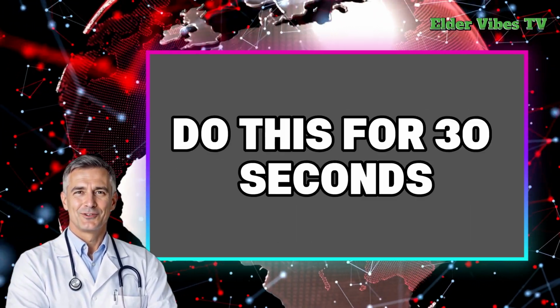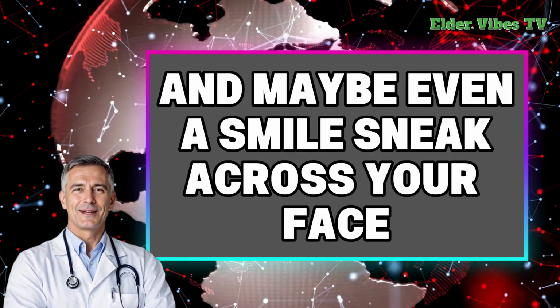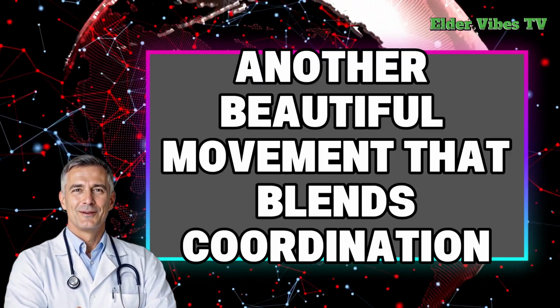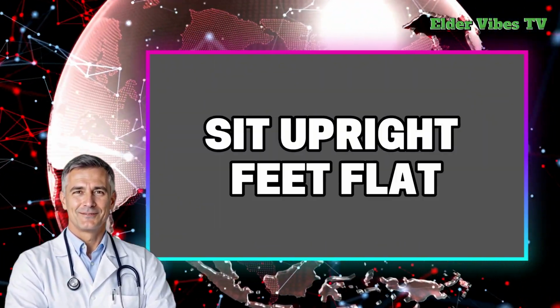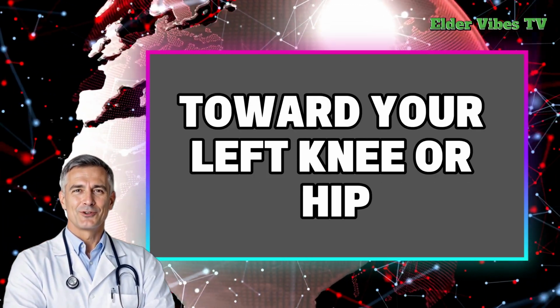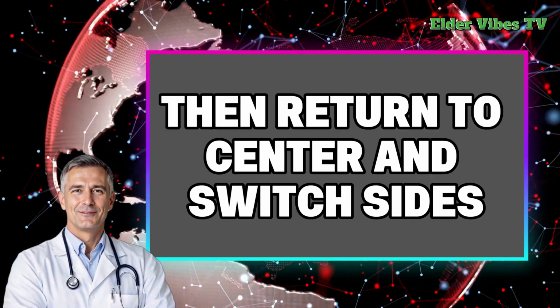Do this for 30 seconds and you'll feel your blood flowing, your breathing deepen, and maybe even a smile sneak across your face. Another beautiful movement that blends coordination and gentle stretch is the seated crossbody reach. Sit upright, feet flat, and slowly reach your right arm across your body toward your left knee or hip. Then return to center and switch sides.